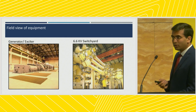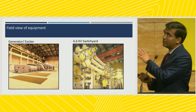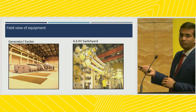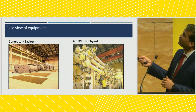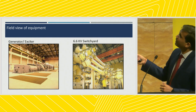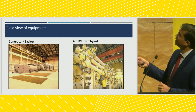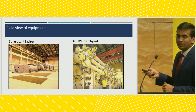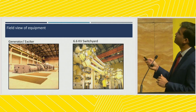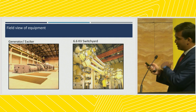So once the steam is generated in those steam generators, it is transported from inside the reactor building to the turbine building. This is the layout of the turbine building. And here we have 3 turbines in series. And here you have the generator, the 540 megawatt generator, and the exciter. And finally, once the electricity is generated, it is connected to the grid using these big circuit breakers. And through this, eventually electricity is connected to the grid.